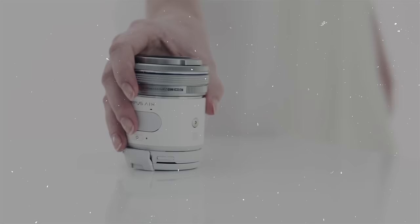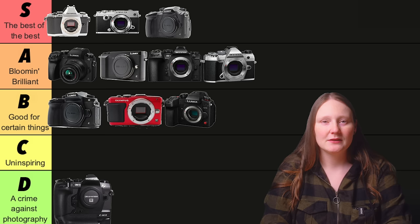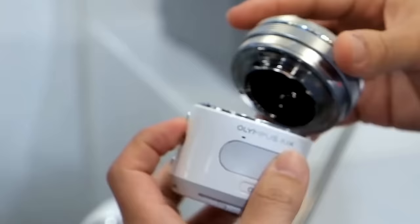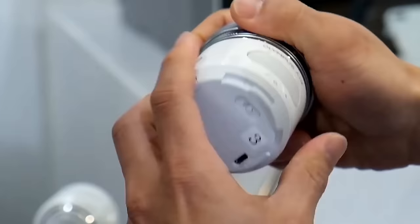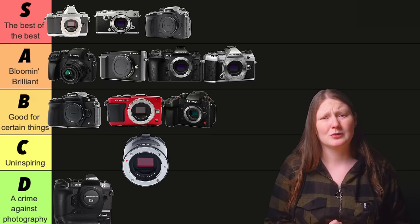This is the Olympus Air. Now, I bought this maybe a year ago to review as part of my tiny camera series, because I love me a weird camera. And this is basically a sensor. That's it. You stick a lens on it, you can attach it to a camera, or you can use it standalone. I've had a nightmare with this because it won't work with modern phones, and it's an abomination. It's a crime against photography. Until I can get it working, it's a crime against photography.